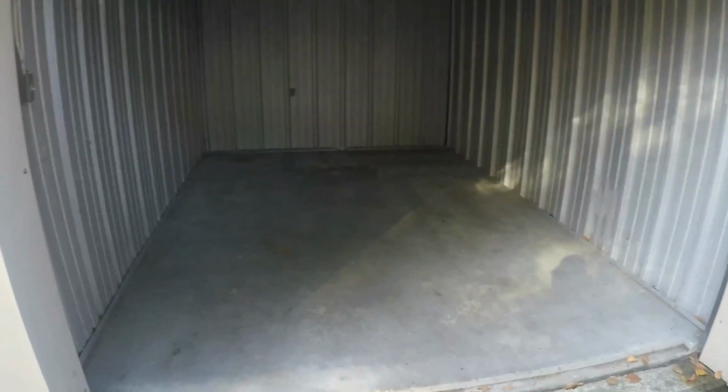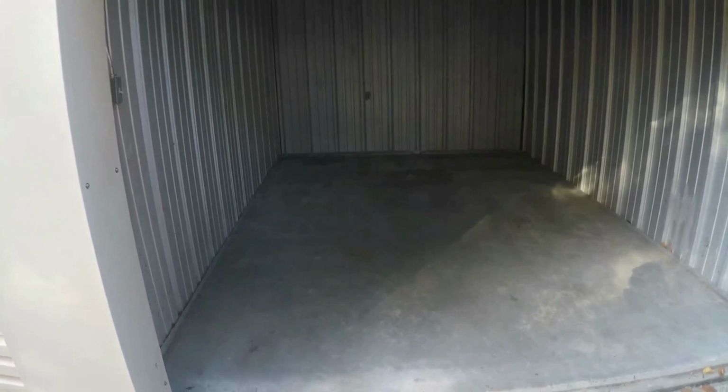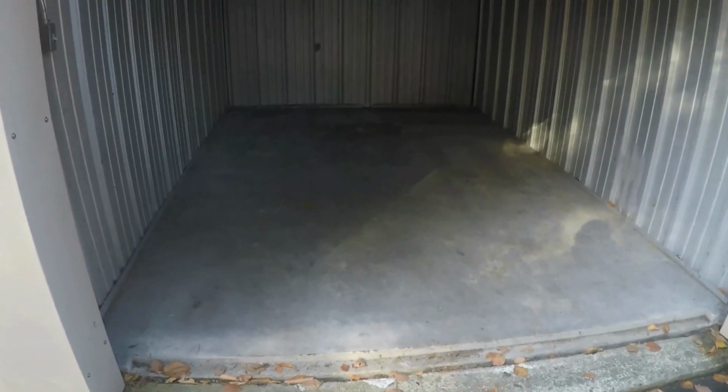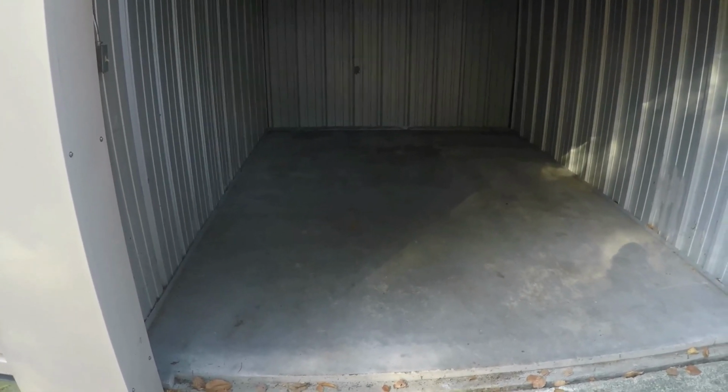Okay, here we are. Last day, day 3. Locker's empty. Had a pretty good turn of events last night. A guy that usually buys jewelry and antiques from me came over. Spent about 2 hours going through all the jewelry. I found a lot of jewelry in this place. Long story short, he paid me $1,600 for all the gold and silver that we found in this locker. And I'll post a picture.